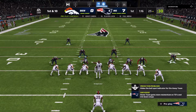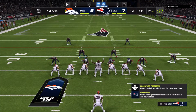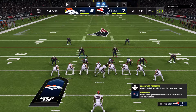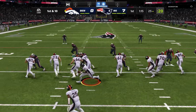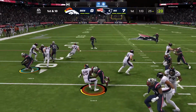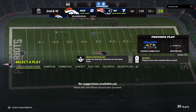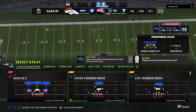1st and 10, and they've got 3 tight ends out there. A jumbo package look. And he's not going anywhere to start the night. They stop him at the line of scrimmage. Dante Hightower on the stop.